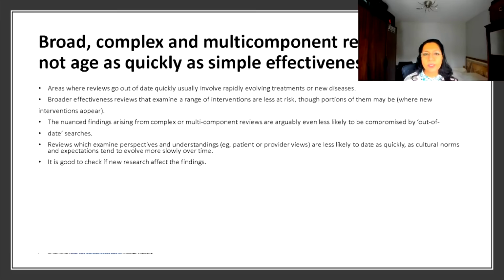We have also looked into some of the new systematic reviews, and we have not formally integrated the findings, but when we checked in a superficial way, we found it is a similar thing. Even the new findings are similar to what we found. So it is good to check if new research affects the findings.